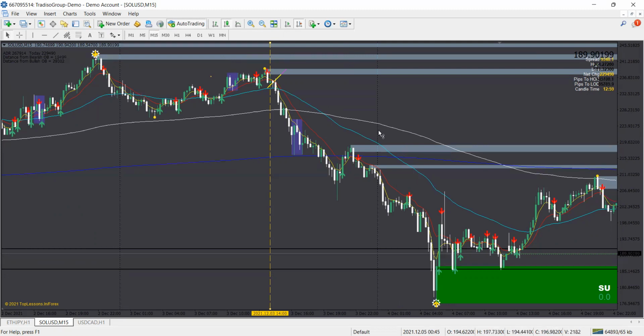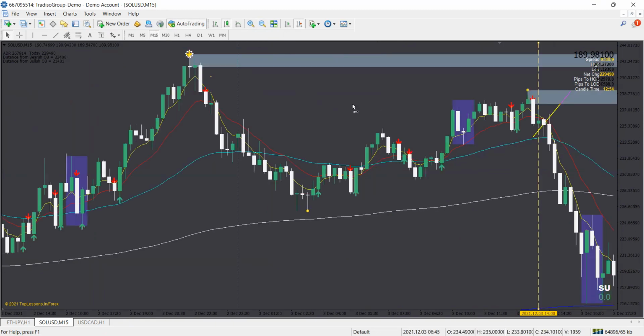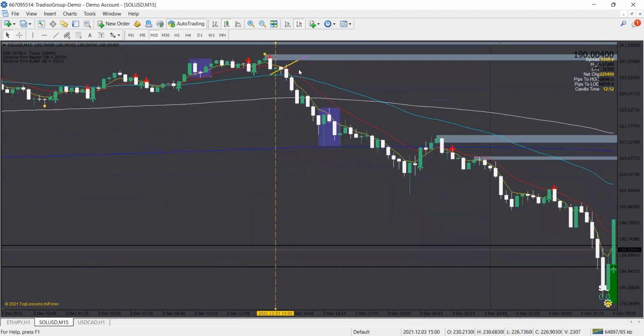But this, guys, is picture perfect. You don't need anything else apart from just that, right? Your entries right there. You can even enter, you see that green candle, get a little bit of a discount. You can enter that green candle right there, okay?